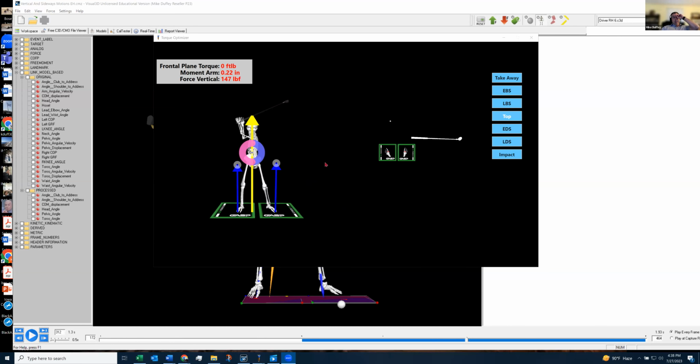So you've all heard about the drill where you put the chair or some cardboard box behind you and you try to push that away with your butt. Well, this is exactly what's happening. You see that the pelvis is moving away from the target, pushing backwards. And then in the middle of the downswing, it starts to move again towards the ball.